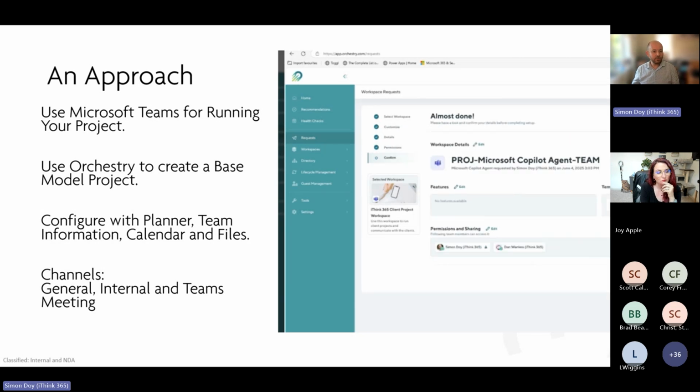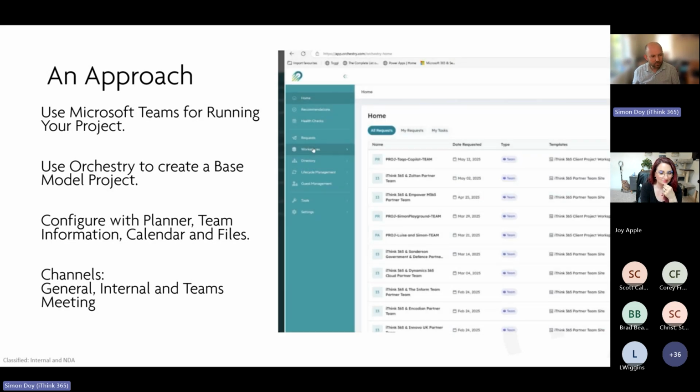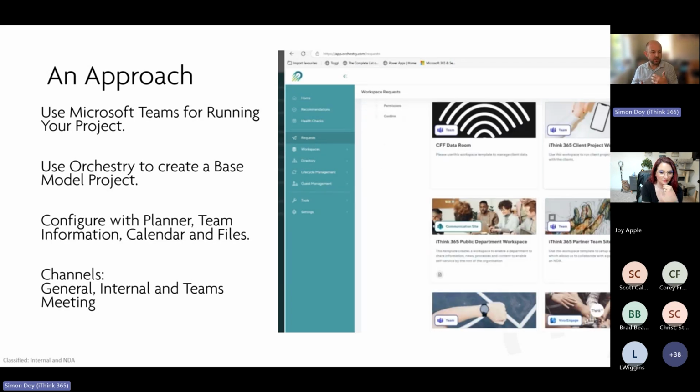We also suggest... there's always a bit of a debate about, do you have a team per project, or do you have one team for your customer and then multiple channels for each project? And the way that we do it is we have a team per project, and that allows us then to use the channels in a way that makes sense.